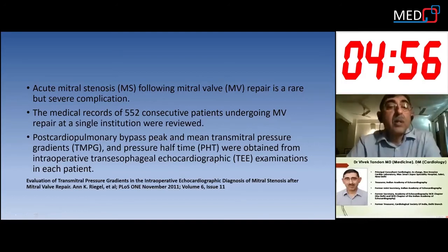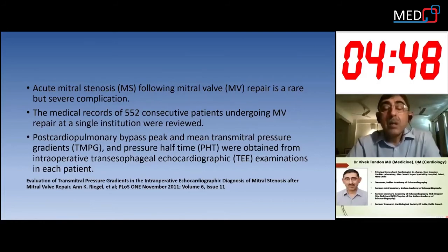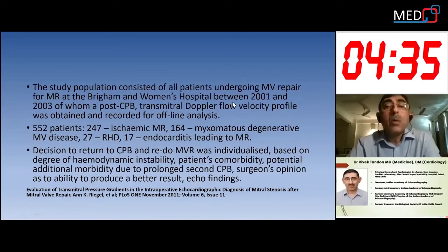In this particular study, the medical records of 552 consecutive patients undergoing mitral valve repair at a single institution were reviewed. And they analyzed the transesophageal echo of these patients immediately after the patient came off bypass, and they recorded the transmitral pressure gradients and the pressure half time. So all the patients undergoing mitral valve repair at Brigham and Women's Hospital in these 2 years were analyzed.